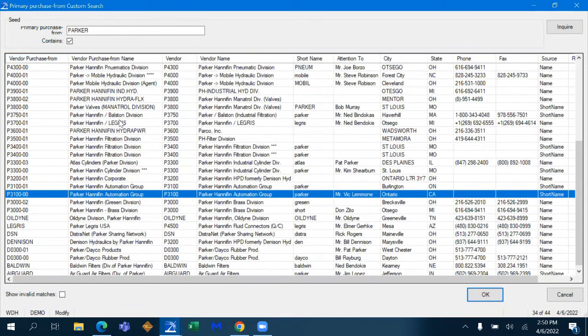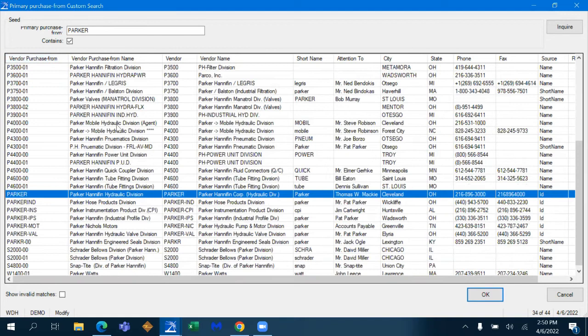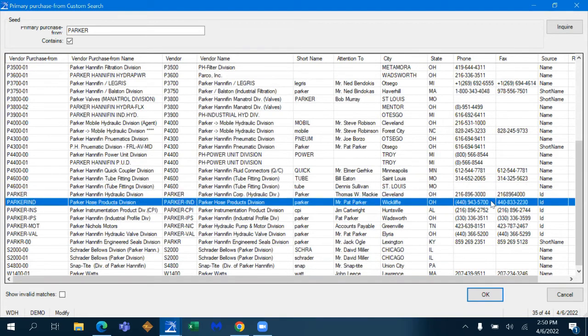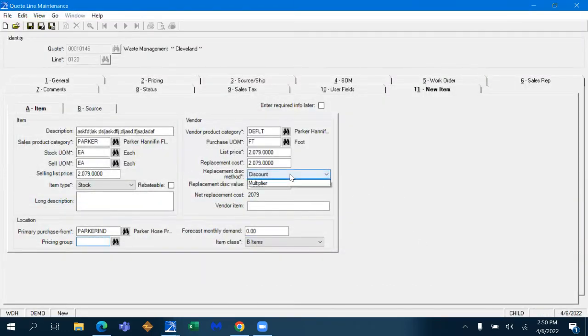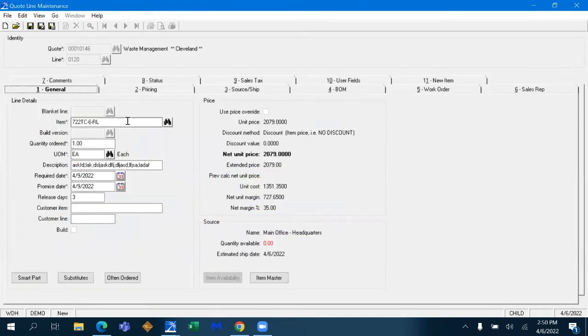So you can sort this, and I'm going to quickly sort these and pick the Hose Products Division. And then all I've got to do is the multiplier. We've got a multiplier of 0.65, and I'm done. So I entered a non-stock product on the fly. There were no endless lines either, that quickly. Again, I stumbled even a bit. So non-stocks are almost instantaneous.